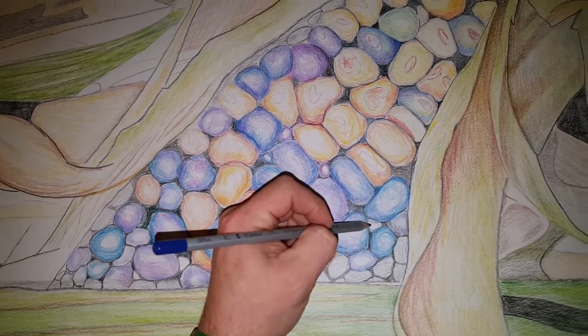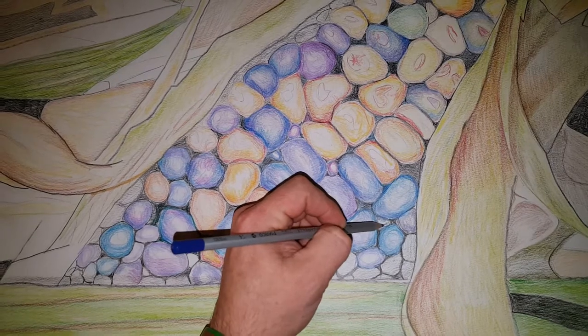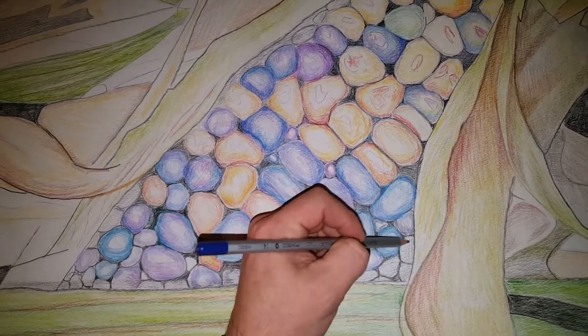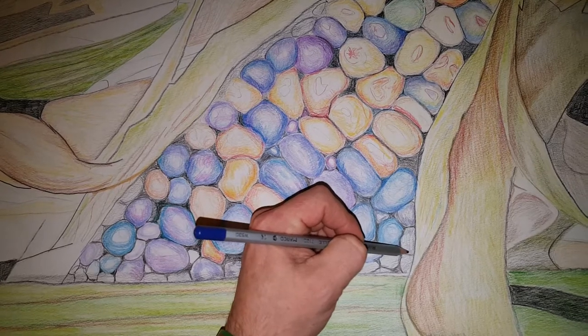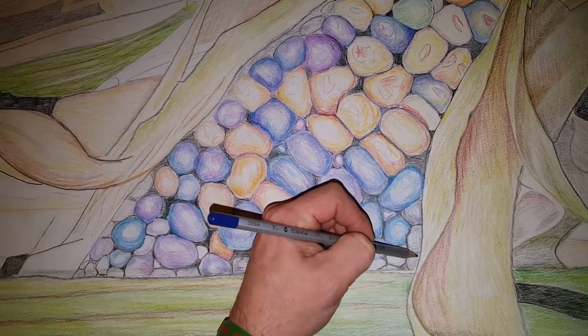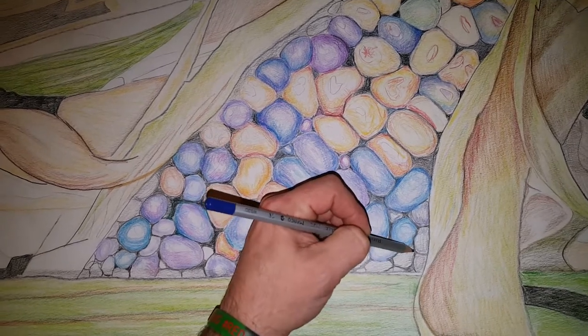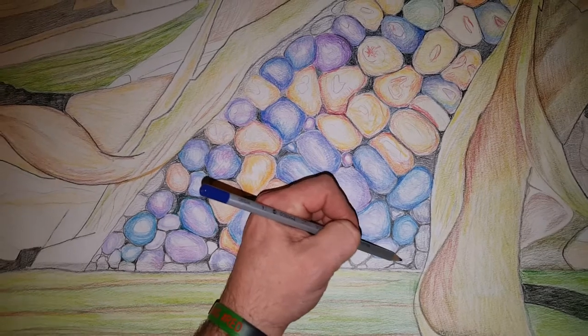I just keep going, you know, just watching where I'm going, thinking about what I'm doing, how I want the lighting to look, what colors I'm using, directions I'm in. You know, you just visualize what you want and draw on top of it.